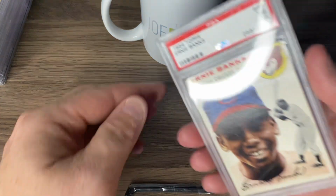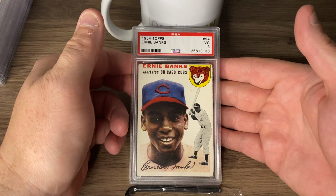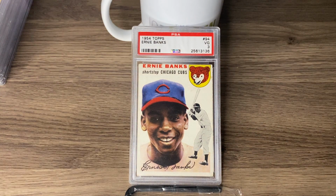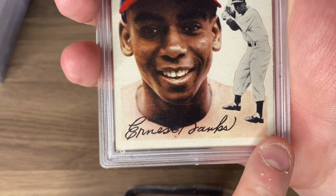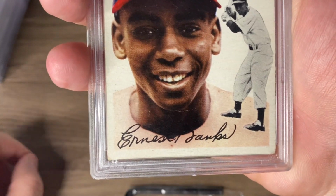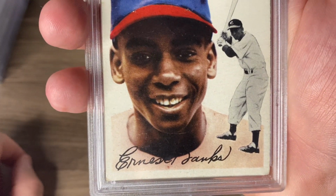Here we go with 17. Going back to the 54 set. This is a really big set in collecting too, because it's got the Hank Aaron rookie, the Ernie Banks, and then you've got Al Kaline in there. This one too, the two big issues are the left to right centering, which you can't really see well because it's a white card with white borders. But if you look on the bottom, you can see the pink here and the pink here. This is pretty well centered.